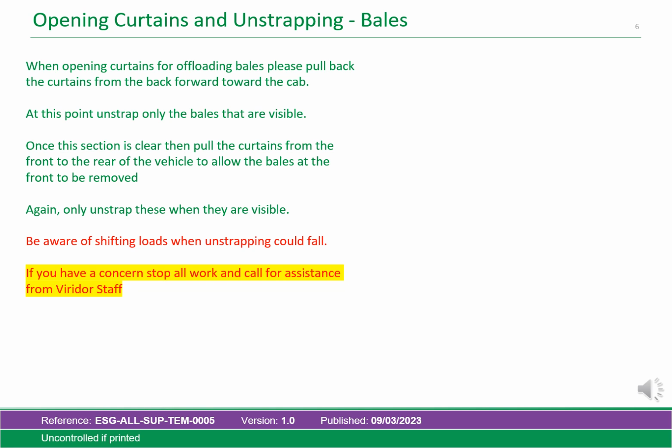Again, only unstrapping bales which are visible. Be aware of shifting loads when unstrapping as they could fall. If you have any concerns, stop all work and call for assistance from a member of the Viridor team.